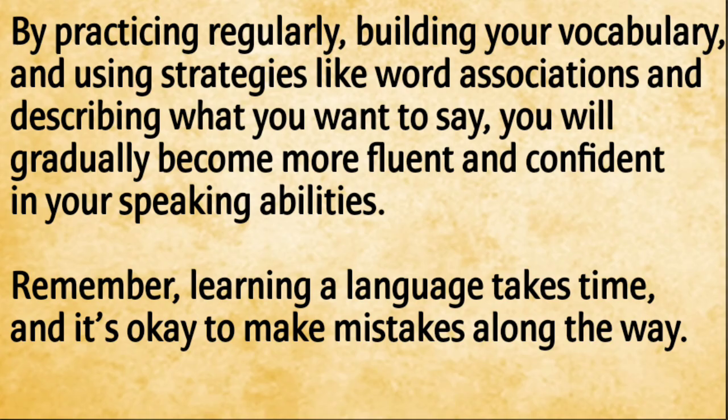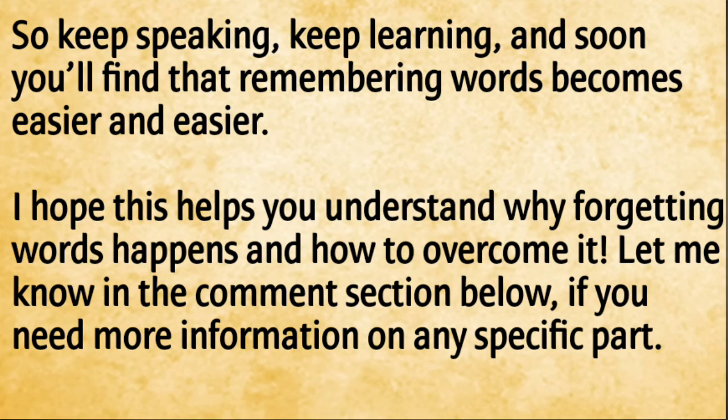Remember, learning a language takes time, and it's okay to make mistakes along the way. So keep speaking, keep learning, and soon you'll find that remembering words becomes easier and easier. I hope this helps you understand why forgetting words happens and how to overcome it.